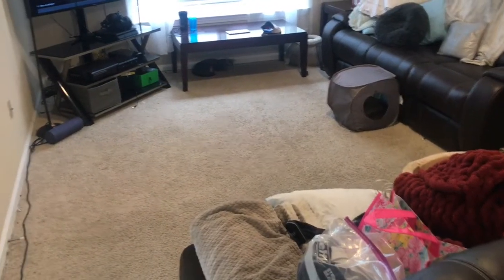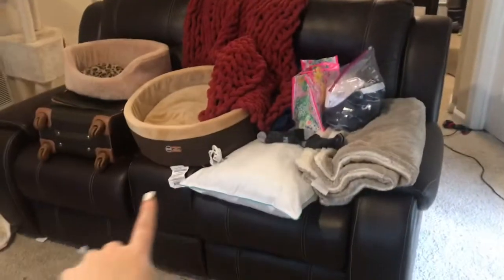I already did a little bit of rearranging in the living room. I moved the coffee table from where it usually is to over by the window, and then I pushed back this sofa right here. It's pushed back a little bit further, so it really opens up this space.